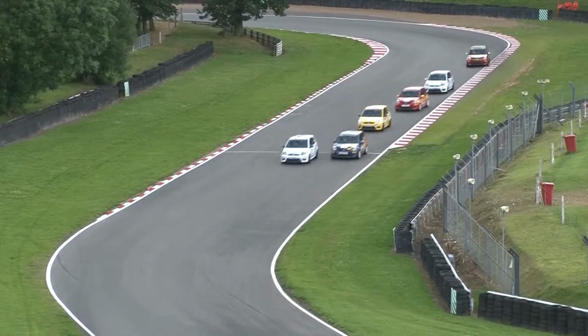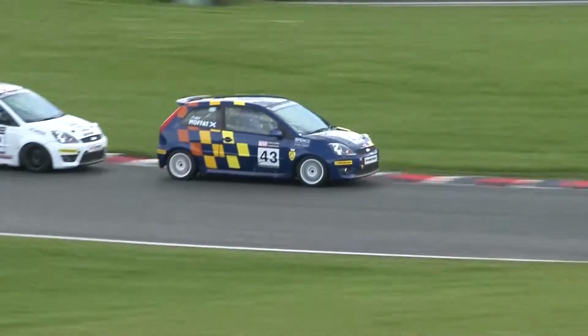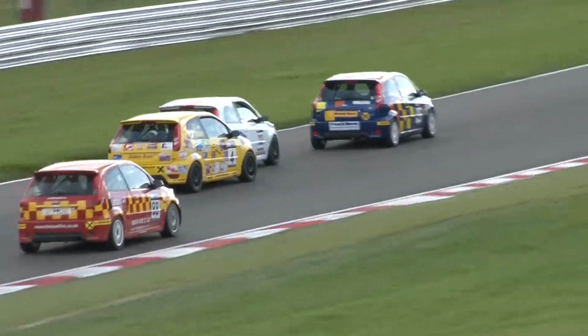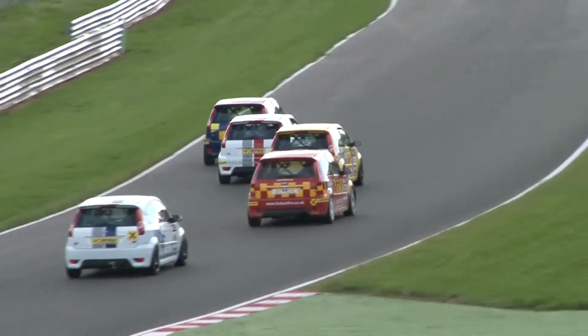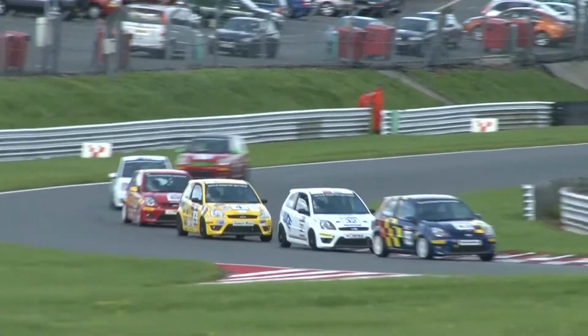Good driving by Charlie Liddell, because he could have squeezed him, but he didn't. That was superb, mature driving. I'll tell you what, there's a lot of senior drivers that could take notice of what those guys did there. They kept it clean, they kept it fair, no paint trading. That was really good, superb stuff.